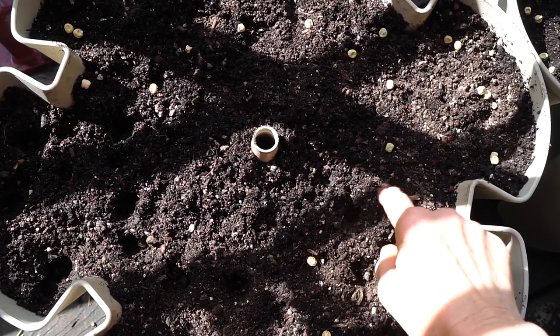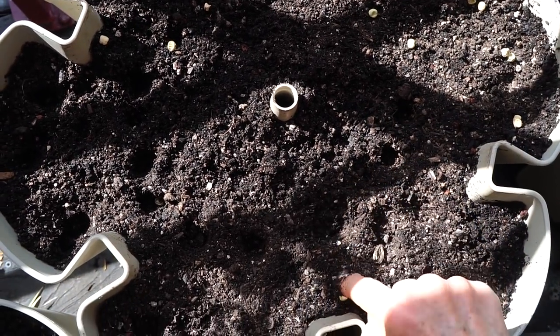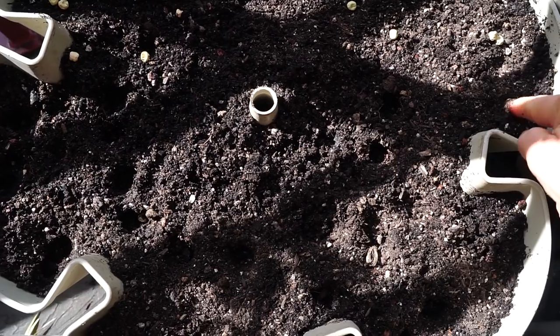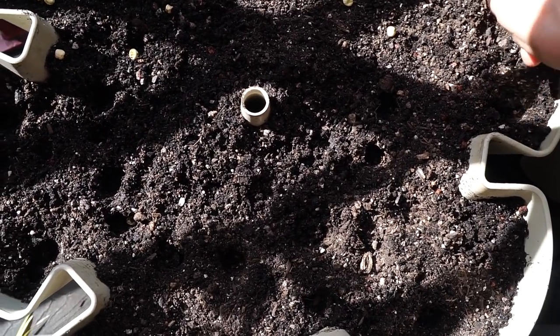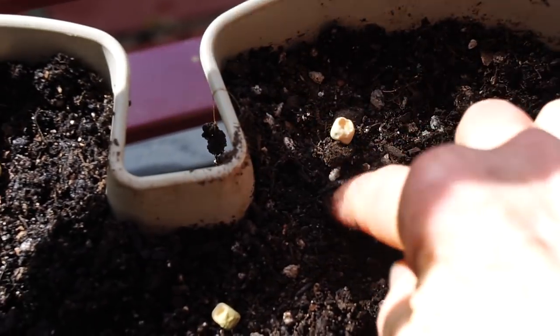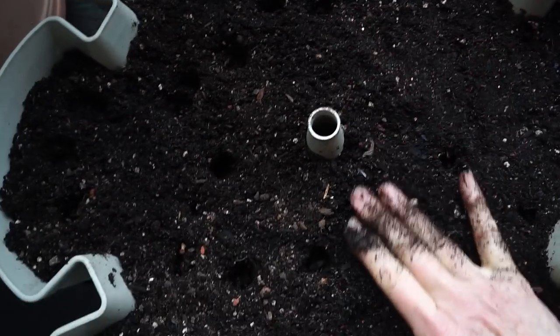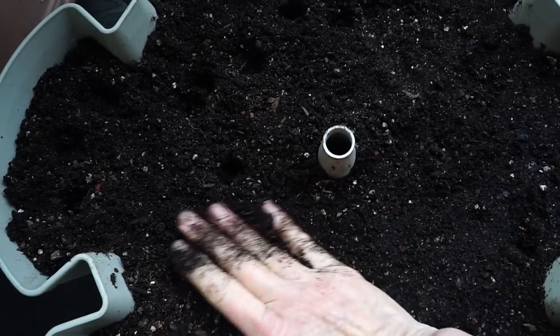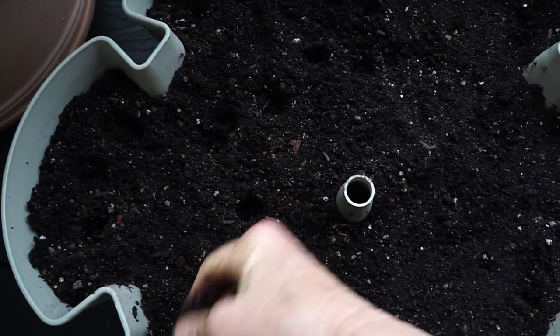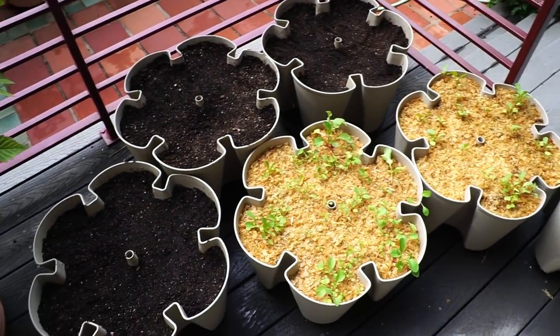The dirt in this tier was only wet a half an inch down. And you saw that rain. It rained all night. How is that even possible? You can see the soil is hardly wet. Okay, that wind is getting cold and I'm going inside. Ready, set, go, pea seeds.